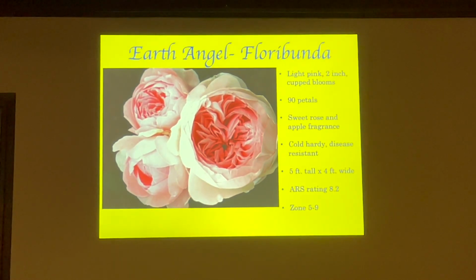It's a tall one, so it's a bit taller than the last one. So you could put the one we showed before, Bliss Parfumée, in the middle, and this one behind it. And you'd have two flowers that are very similar in color, but very different in height. This one has an ARS rating of 8.2, and it is rated zone 5.